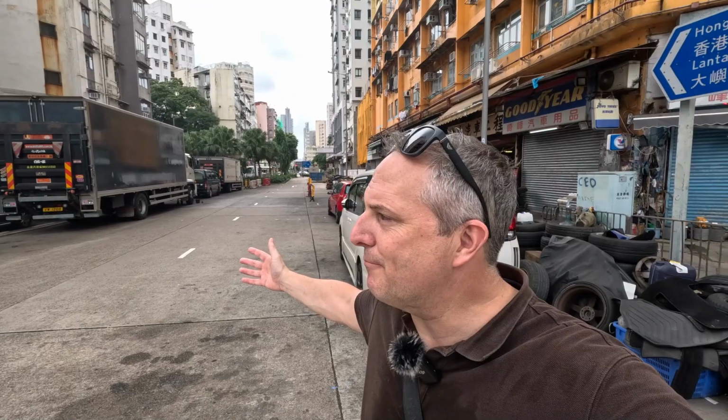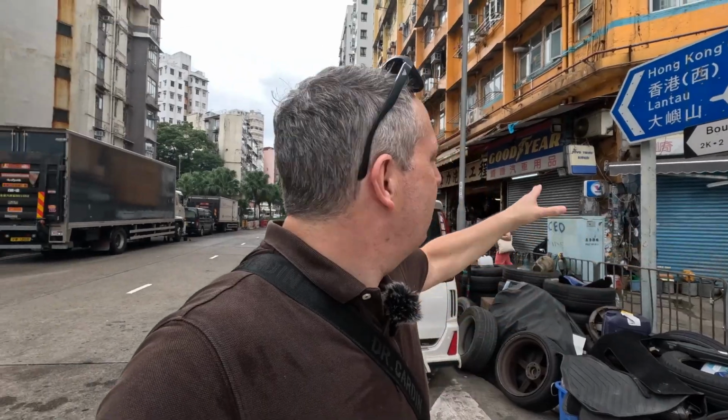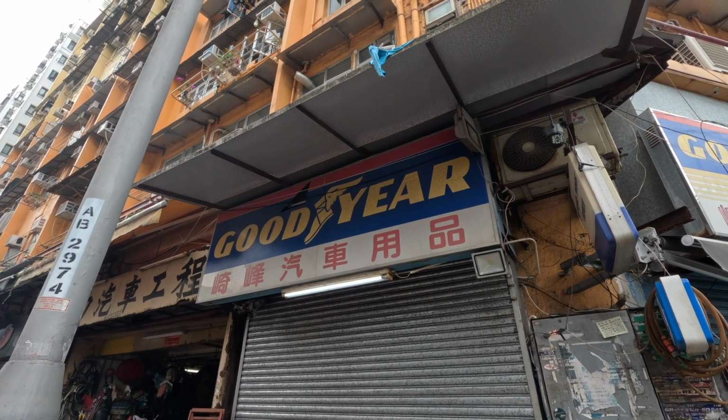And here it is. We have made it to the source of Boundary Street. Some explorers find the source of the Nile or the source of the Thames. No, Coastal Explorers goes one further. He finds the source of Boundary Street here in Hong Kong, and it is aptly right outside a Goodyear tyre shop. Goodyear, big factory in my hometown of Wolverhampton.